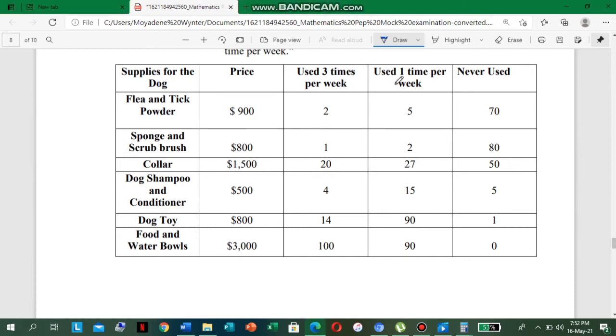So I would choose the four main ones that people often use, right? And these are collar. I will choose dog shampoo and conditioner, dog toy, food and water bowls. I will use these four items here because I believe that these are the four main items that people use often, and it is actually necessary for the dog.